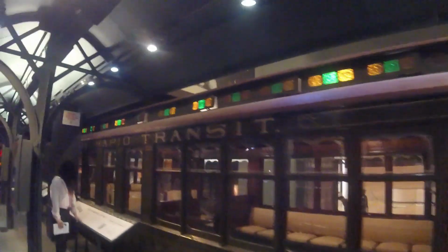Also, it is the oldest surviving member of all the rapid transit cars used on the rail transit system in Chicago, and is preserved here at the Chicago History Museum in Chicago, Illinois.